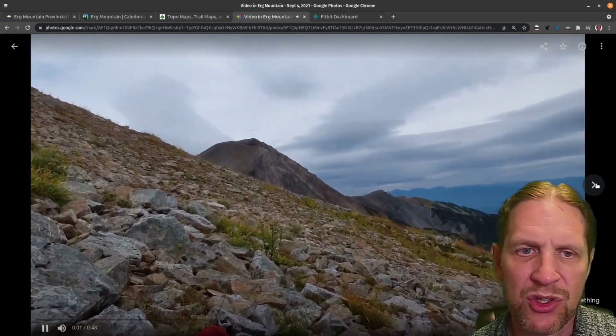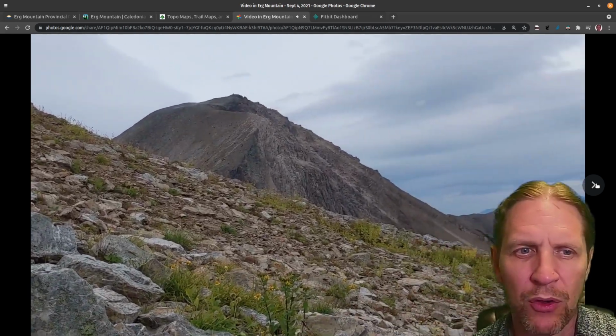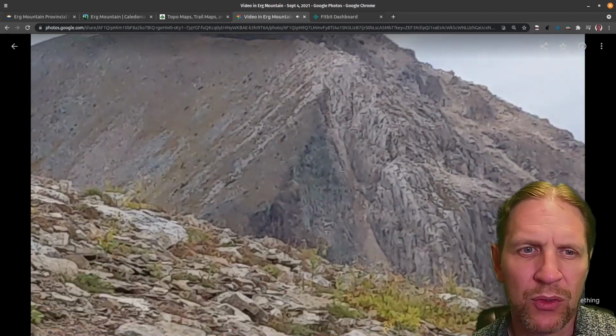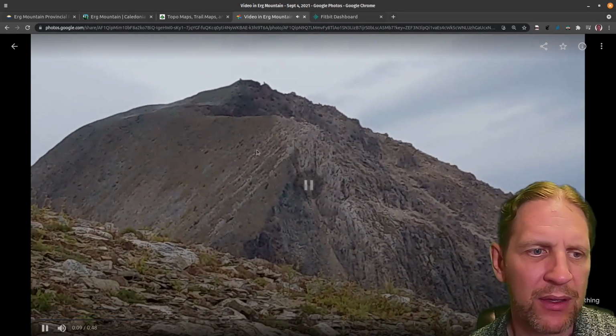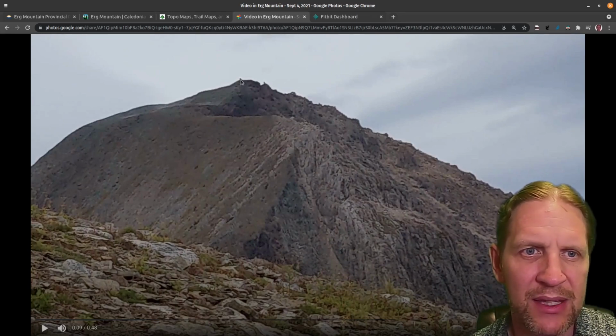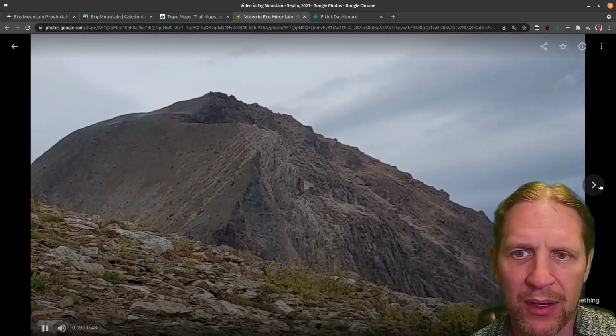And like I said, I'm going to show some video clips that I took from my GoPro. Everything you see here is basically taken from my Google Pixel 5. But if I kind of back it up here, if I pause, right up here there's these two cairns. This is the real summit, this hill up here. So the first one is there, and you can continue to this other one, but that's the main summit up there of Erg.